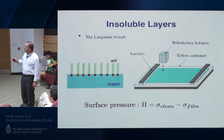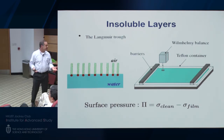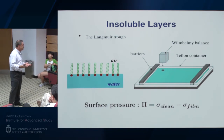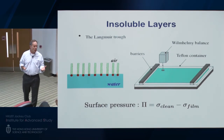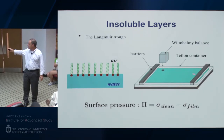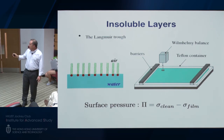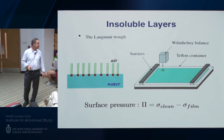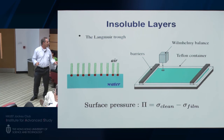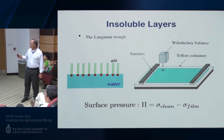And then you spread this insoluble layer on the water. These molecules can't dissolve, and so they're stuck on the surface. They have nowhere to go. If I now compress, bring these barriers in, you compress them. This device simply measures the surface tension. That's all. It's called a Wilhelmy balance. And you measure the surface tension with the film.